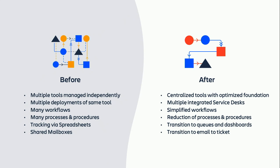So where did we start? So we started with multiple tools, multiple deployments of the same tool. You wouldn't be surprised at how many instances of Jira we had at the University of Rochester. Workflows, everybody wanted their own custom workflow. Practices and processes, it was everywhere.